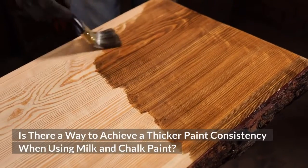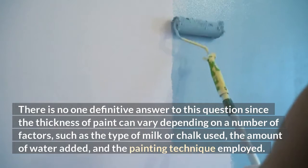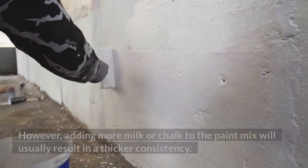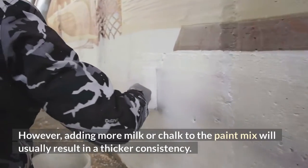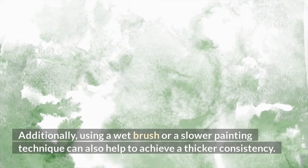Is there a way to achieve a thicker paint consistency when using milk and chalk paint? There is no one definitive answer to this question since the thickness of paint can vary depending on a number of factors, such as the type of milk or chalk used, the amount of water added, and the painting technique employed. However, adding more milk or chalk to the paint mix will usually result in a thicker consistency. Additionally, using a wet brush or a slower painting technique can also help to achieve a thicker consistency.